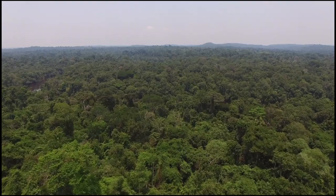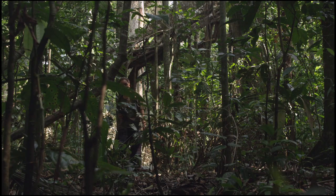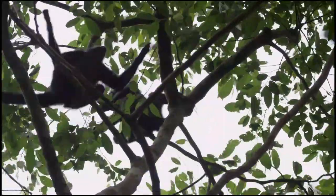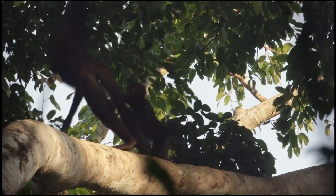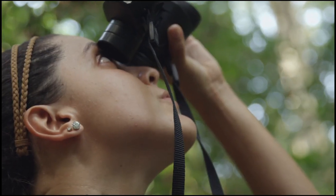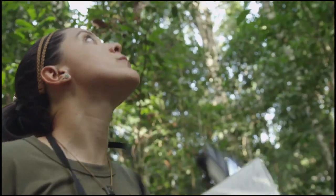The reserve is the perfect refuge for these endangered Amazon monkeys. There is a subgroup of 7 individuals. There is a female with an infant. And the female with the infant is just like resting. And maybe some males. Some of them interacting.